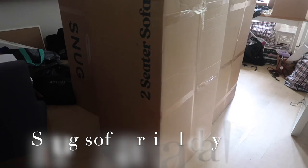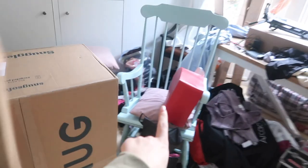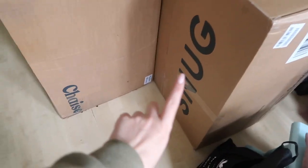Oh my God, look what has arrived. My sofa, I don't have to sit on this little creepy rocking chair anymore. And you can see it's from Snug. I'm so excited about this. I can't wait to open it and see the color and stuff. But yeah, it's looking a bit crazy. There's a lot of boxes. It's a corner one, so I feel like it's gonna be a little bit hard to assemble, but fingers crossed it's all right.